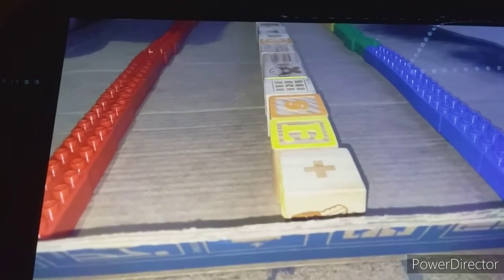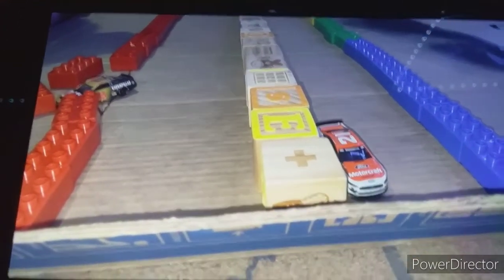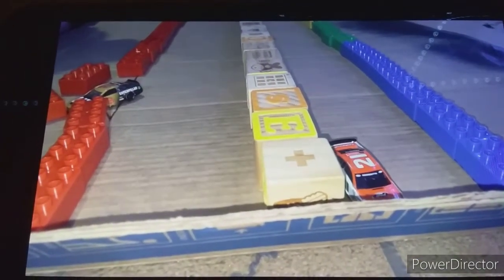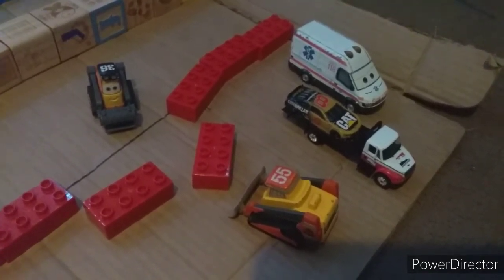Sorry, a little slight issue here. Okay, there we go. Here's the 8, he shoves to the right and boom! The wall is torn apart. And looks like the 21 of Matt DiBenedetto gets the win, and he will advance to the winner's round, also known as round two. What a hard crash for the 8 of Tyler Reddick, so he is out of the race.